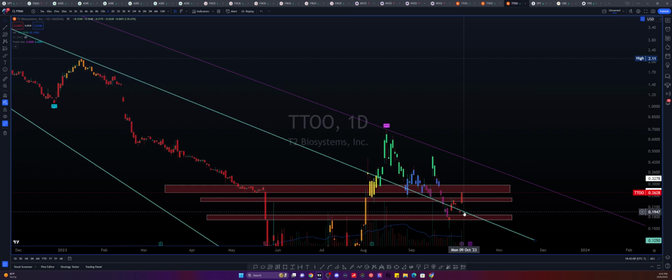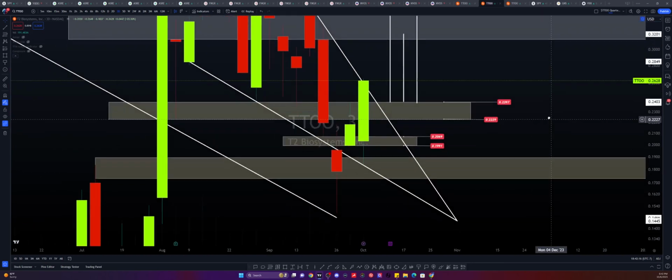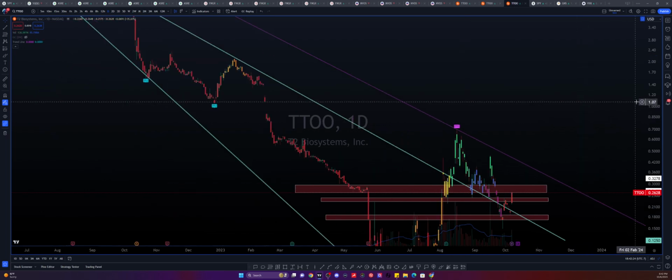Now, why does that sound familiar? Well, that's because we already jotted down the area that we may see as a potential support bottom right here, 1991. And we were just looking at the broadening wedge at 1947, right? So yeah, there is a probability there.